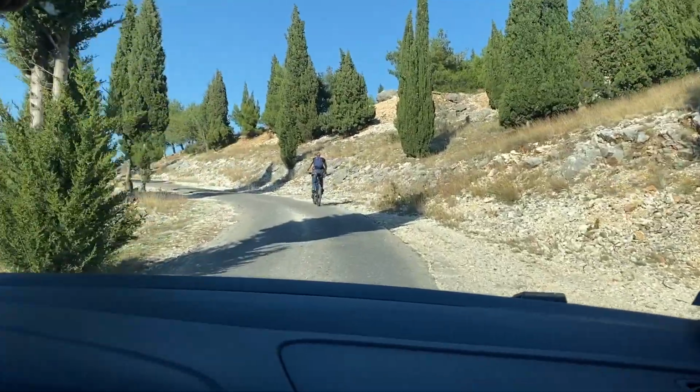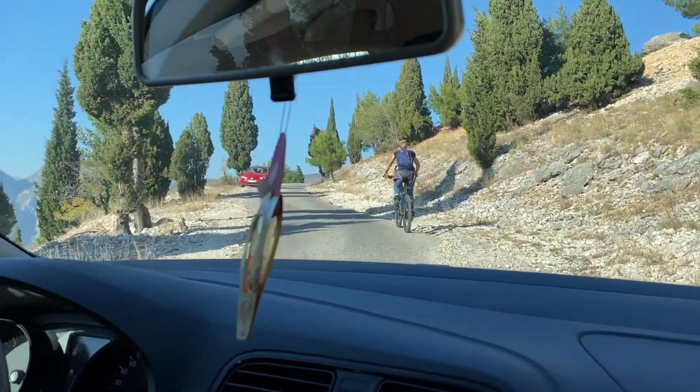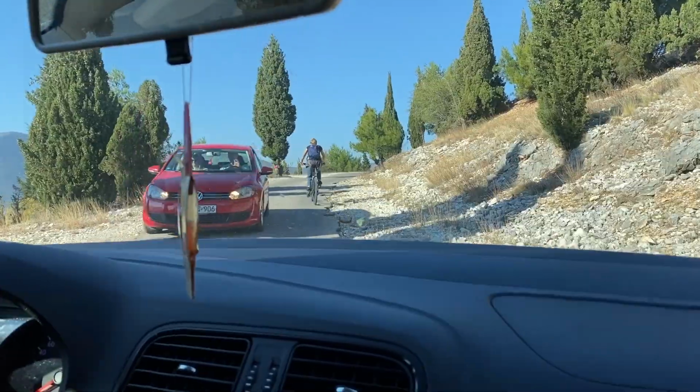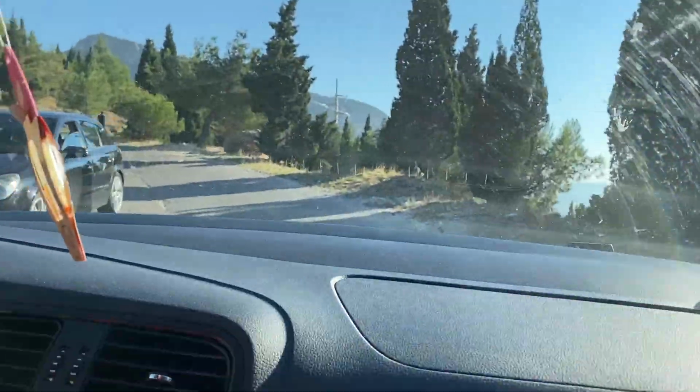This is the road to go zip lining. Man, is it narrow, and look, two-way. So you have to pull to the side to let people pass. And this road is a lot more busy than the one to go up to the cross.